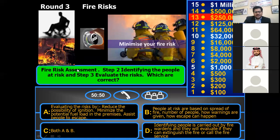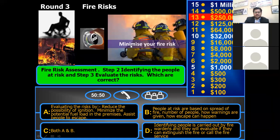So, fire risk assessment, step 2, identifying the people. So number 1, identifying the people. Step 3 is evaluate the risk. So which are correct? A, B, C or D? $250,000 question number 30. The last round is going on.